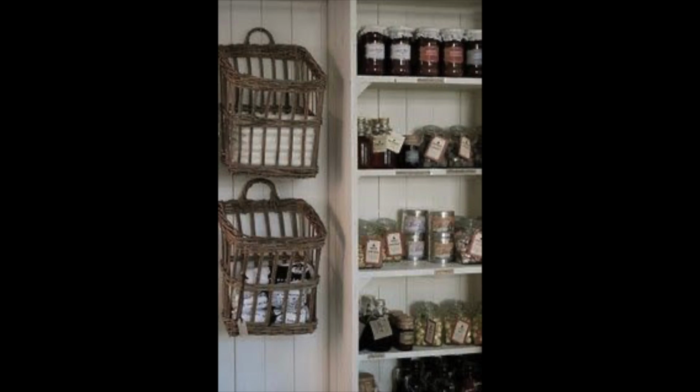And I love this picture. I don't think that these are necessarily Chinese pre-folds in these hanging baskets, but isn't that cute to put on your wall in your kitchen?